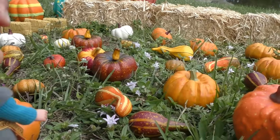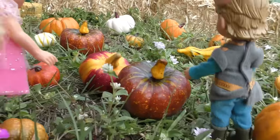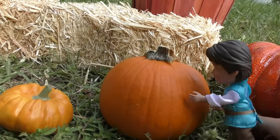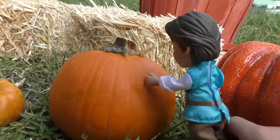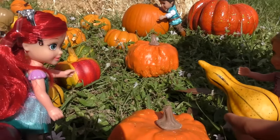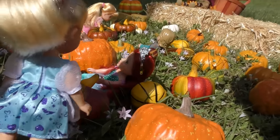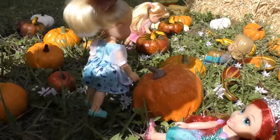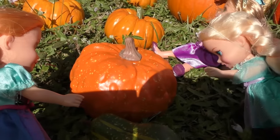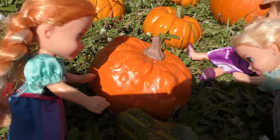Look at this one. This one's so smooth and perfect. I want this one. No, actually, that one. Whoa, look at this huge pumpkin. I don't think I can take this home with me. Ooh, a pear-shaped pumpkin. That's cool. Actually, that's a squash. Huh? Really? Yay, cool. This one's bumpy. Can we take it home, Elsa? No, Anya. Look how heavy it is. It won't budge, see? Oh, you are right.